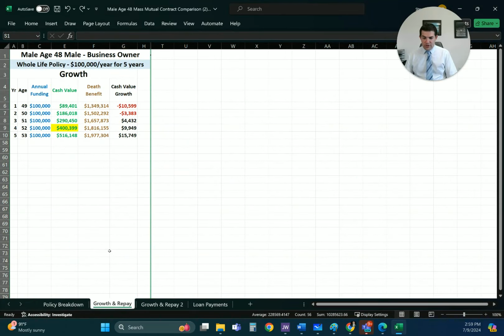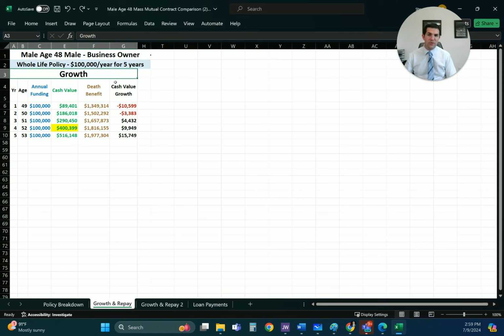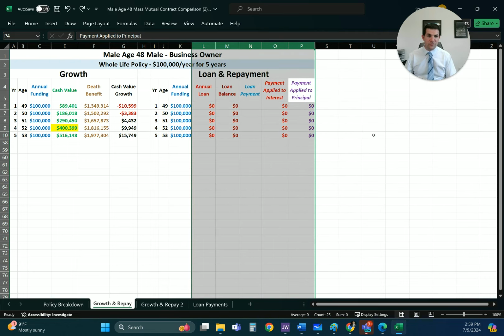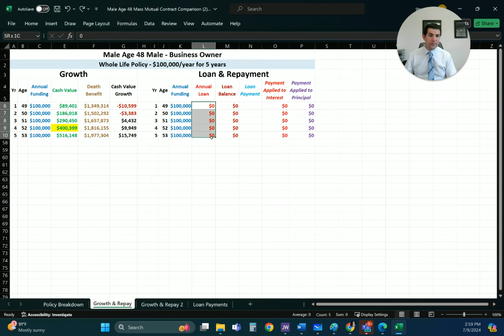Whenever we look at loans, I have found it to be extremely helpful when we look at the loan illustration next to the growth illustration. This way you can see the impact that loans have had on your policy. So to the left, we've got growth. Now we're going to look at the loan illustration. In this example, we're not going to take loans for the first 5 years. A lot of people will, but the reason I'm not is because I want to show loans after we fund the policy. It just makes the numbers cleaner and easier to follow when you're learning this. It did for me.